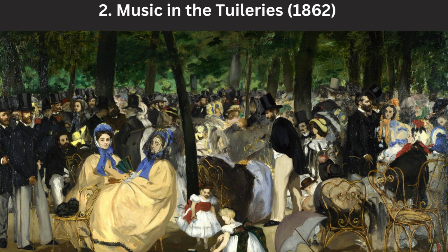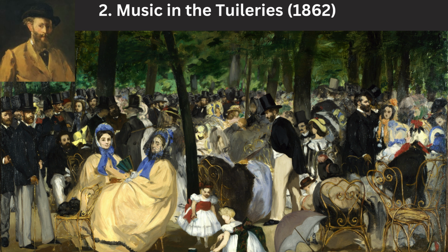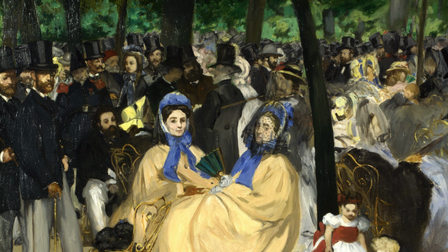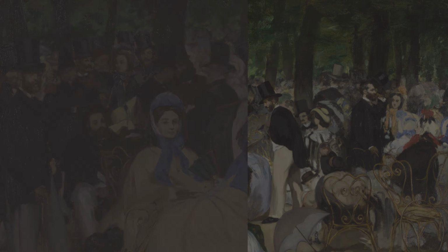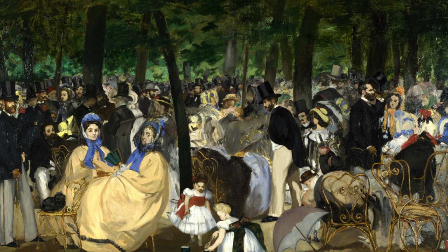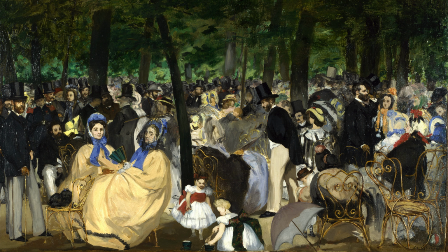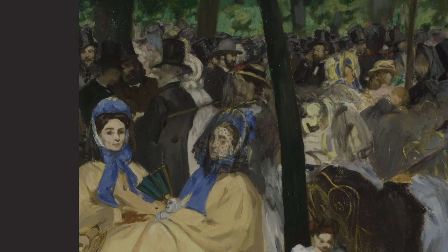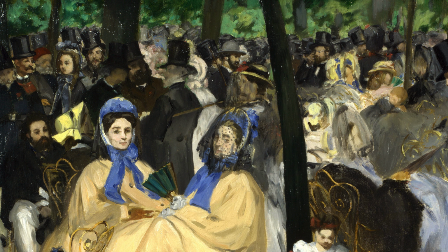When it comes to influential painters in art history, very few people reach the level of Édouard Manet. He was one of the first artists to depict life as it really was in France in the 1860s, and this beautiful painting is a perfect example of this. It depicts a scene that takes place in the Tuileries Garden, a large park in central Paris. Parisians came here to enjoy musical performances, even though we can't see this in Manet's painting.